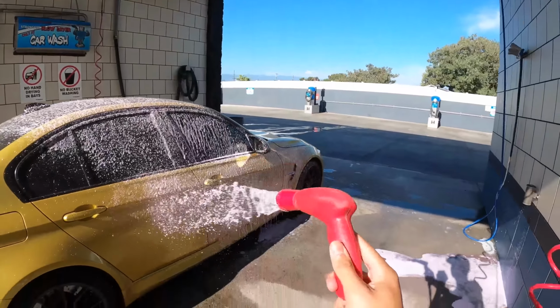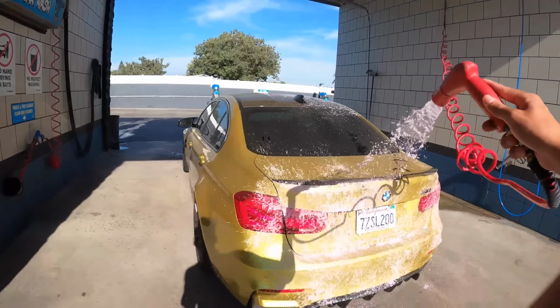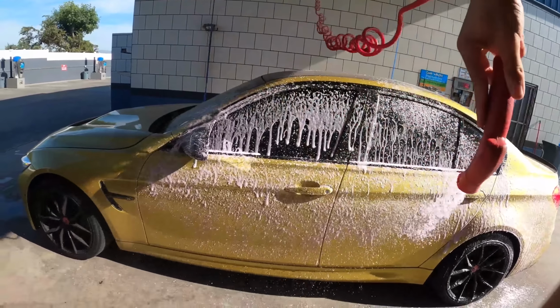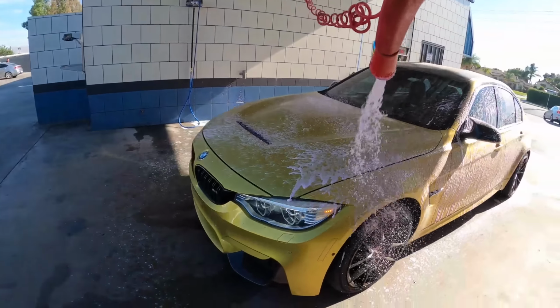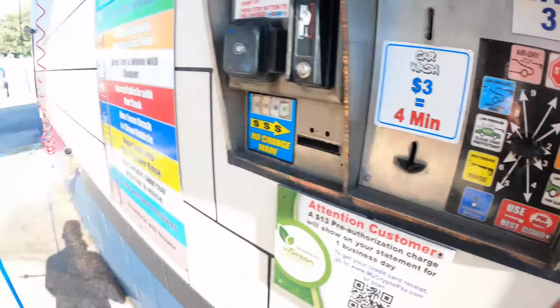We're just gonna, what the, is that this car? And then we'll spray it down with water and soap. What the, bro, I think that's the F80 making that noise. All right, we're gonna use the high pressure soap.